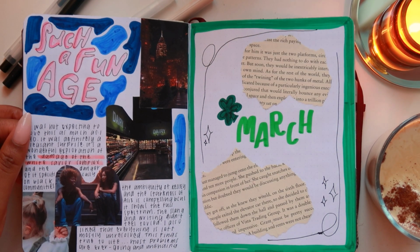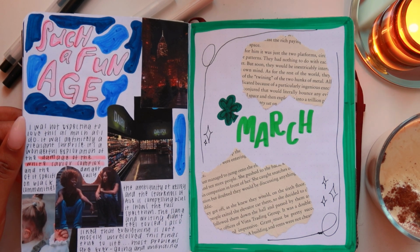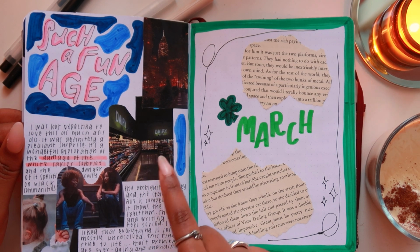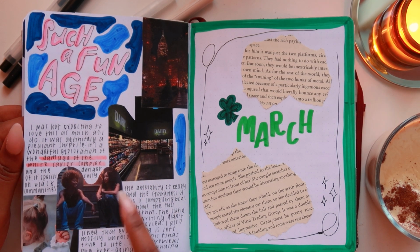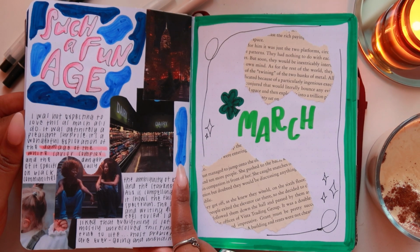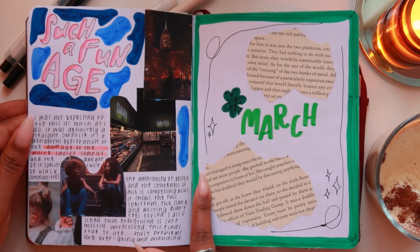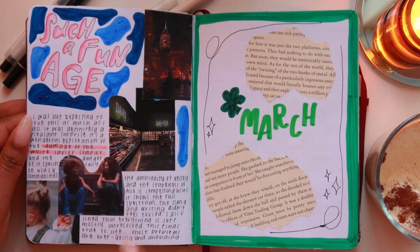And then this is my page for Such a Fun Age. I was so pleasantly shocked by how much I honestly loved this book. I've heard a lot of mixed reviews about this one, about how people really didn't like the writing style or the vernacular used in it, but I ate it up. I think I finished this book in like 1 day, maybe like 1.5 days.